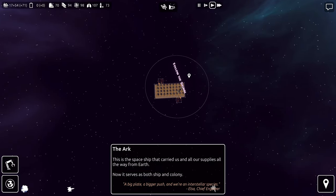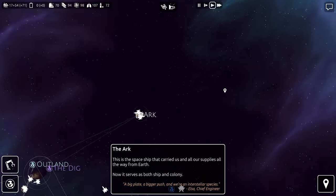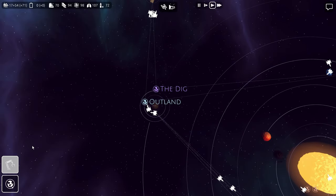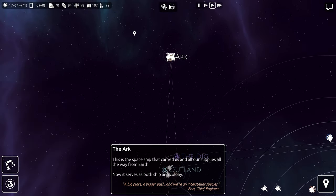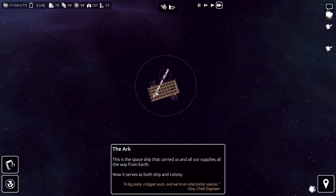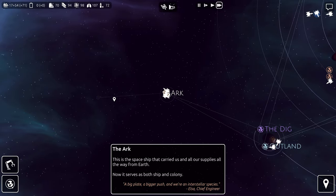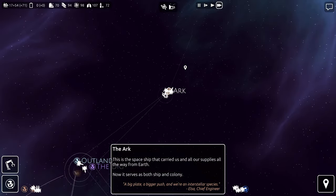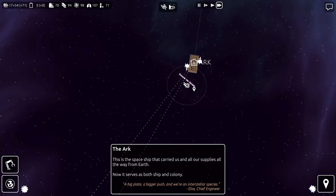I think we're good. I've got every colonist in. I think we just go. But I'm not sure how to do that. Do I just leave? There's no indication on the screen of what to do. So I guess we just go that way. We leave, right? Can I just click this? Follow the signal. I'm a little bit confused on where to go. Let's just leave the circle and see if that's enough for it. Maybe that'll be enough. We leave the system in this general direction. Okay. Can we go? Is it time?